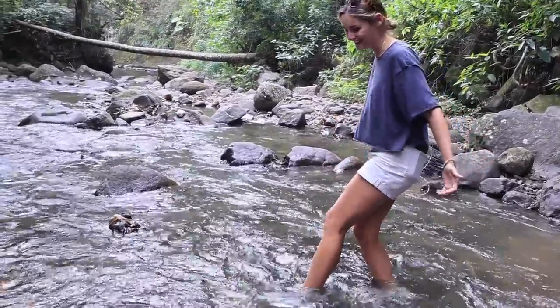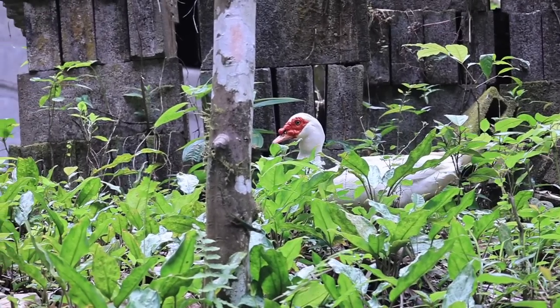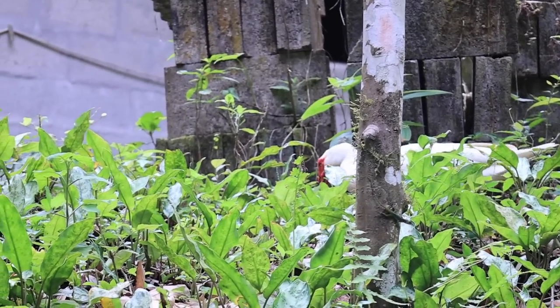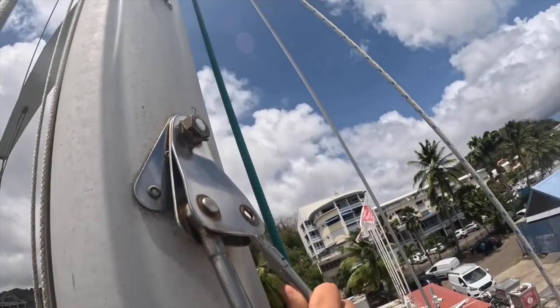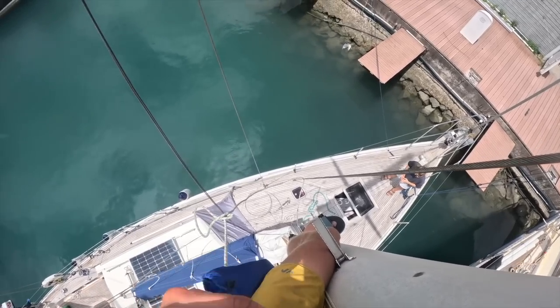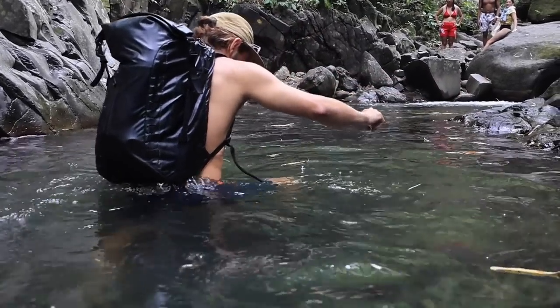Keeping my feet dry. It's just easier like this. As you know, for the last few weeks, we've been very stagnant on a dock whilst redoing Tay-Lee's standing rigging. However, the job was done, and now it's time to get out, get exploring, and have some fun.